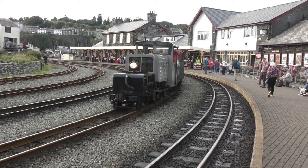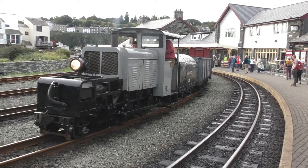Finally, a look at the War Department ballast train, holding a demonstration train of restored freight wagons, including a gunpowder wagon owned by Curtis and Harvey.